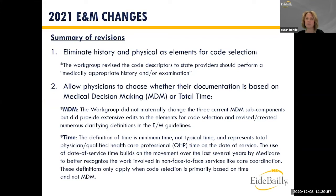So a little summary of the revision. We know that they've eliminated that history and physical element, but CMS has stated that providers should perform that medically appropriate history and exam. Again, they're not saying what that should look like, but obviously if the patient's in for a sore throat, it would behoove you to document an ENT exam. It's going to allow physicians to choose whether their documentation is based on medical decision-making or time. Now, when we're referring to medical decision-making, it didn't change all that much from the 1995 version. So if you understand medical decision-making now, you're going to be just fine in 2021.